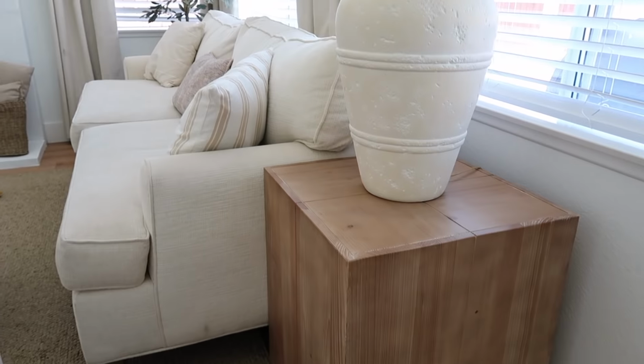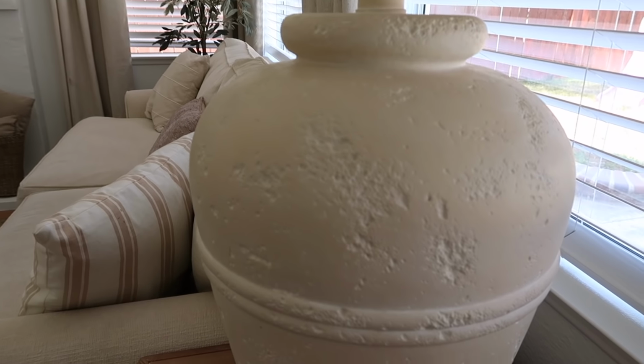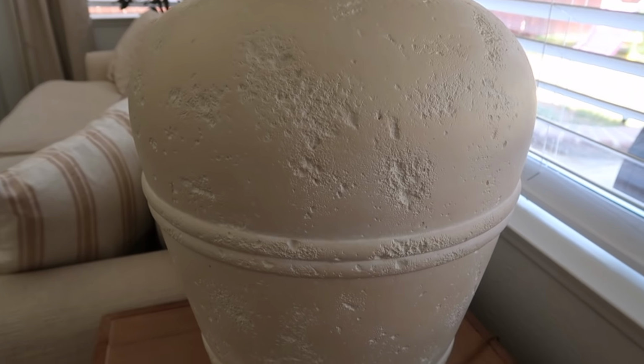So yeah, and then right next to it, I have this wooden stump from Target, and I believe it's like $100 or something. Absolutely love it. It looks super beautiful, and I love the wood tone. That's pretty much what I want to accomplish for the rest of my pieces.